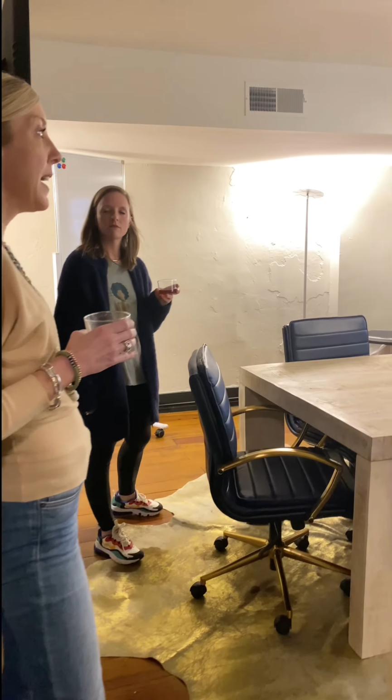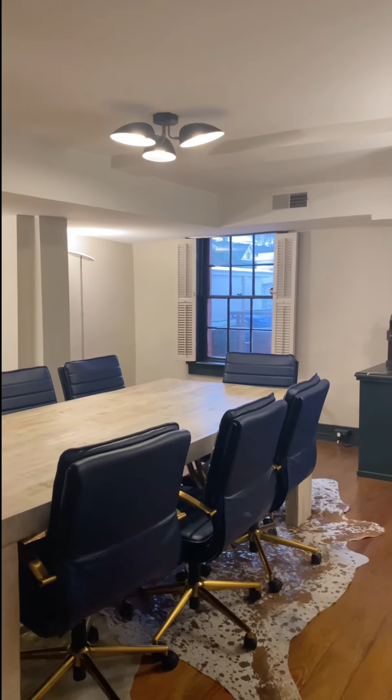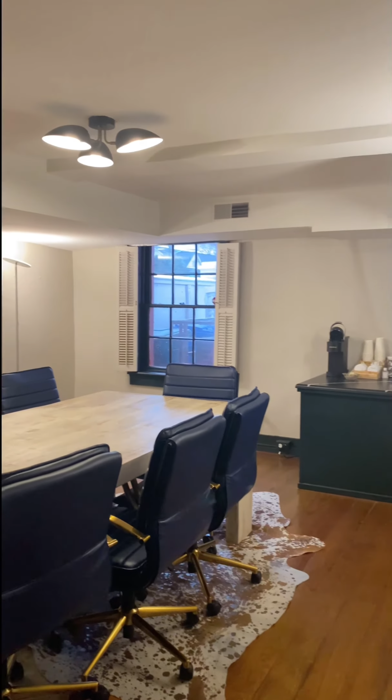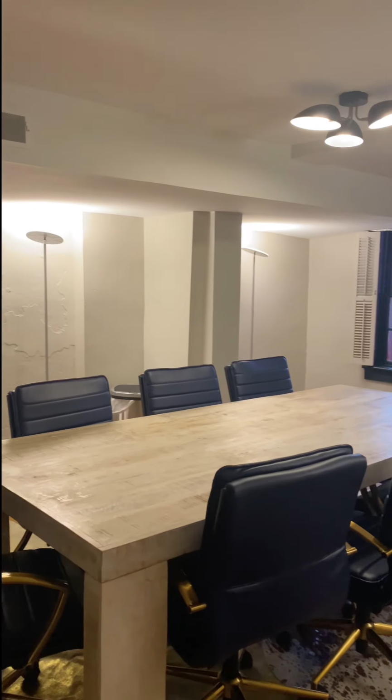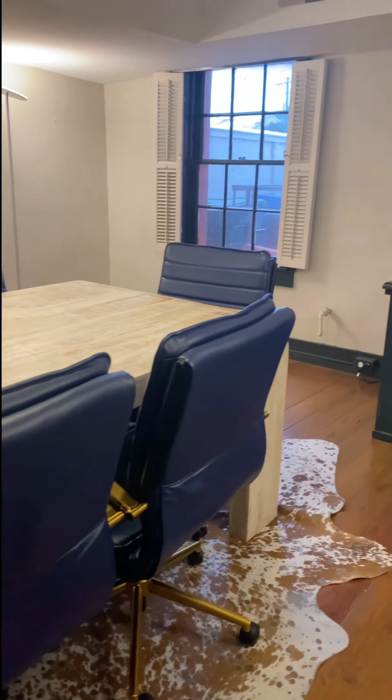This is one of our 8-person conference rooms. Of course, we have options for additional seating that we can bring out if you have more people that need to be here. Another Wi-Fi enabled TV, whiteboard, a printer to the left of me, and coffee and tea.